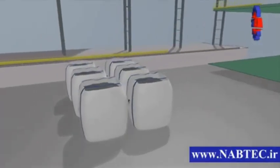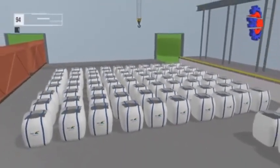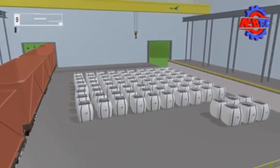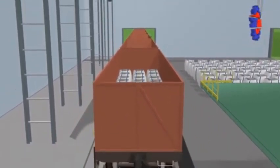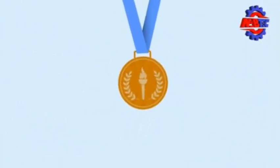Approximately 940 big bags or 1,900 tons of concentrate or over 30 loaded rail cars are packed daily as the concentrator achieves the design capacity. And after several transformations at the smelter, it may turn into an Olympic medal, for example.